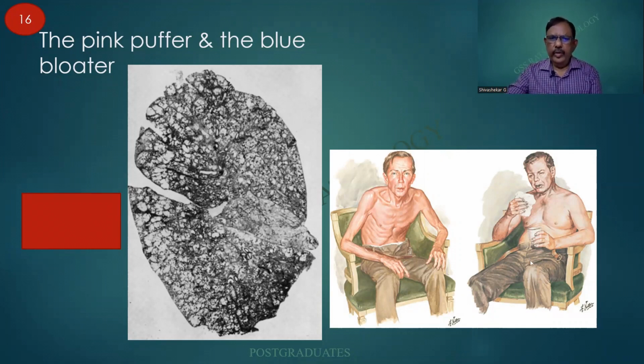And this is the story of the pink puffer and the blue bloater. Beautiful sketches which have shown us everything. Please correct me if I am wrong. I am able to see the ribs over here. The patient is leaning forward. There is pursed-lip breathing that could be seen. The sternocleidomastoid muscles have been brought into action, and the patient is gasping for breath. Classical features of emphysema. The other person also having a COPD is more obese, and I can see the bluish tinge, again having a difficulty in inspiration. So this is a case of bronchitis.